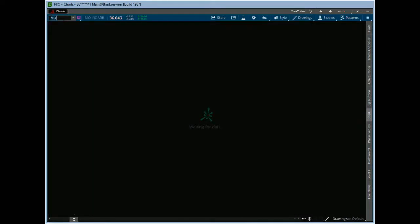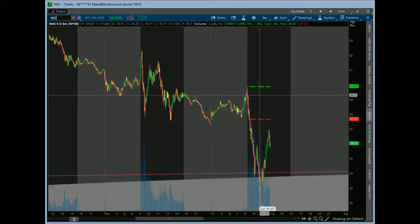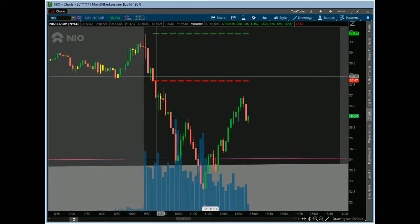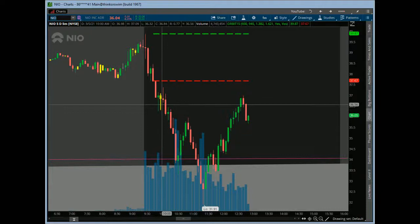Speaking of Tesla from earlier, we got baby Tesla right here, so mini Tesla. So NIO. Gave us some short opportunities on this one here this morning. Very, very nice volume came in here into the 15-hour breakdown. So we had a nice candle right here that gave us a nice drop right here, and then it continued to get to our target. NIO is notorious for giving some sharp moves, so don't be afraid to take profit on that one if it gives a quick move for you.